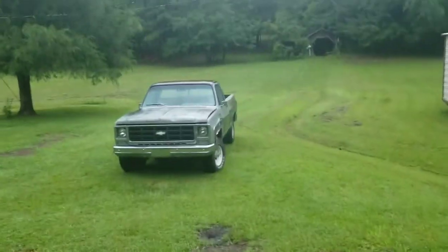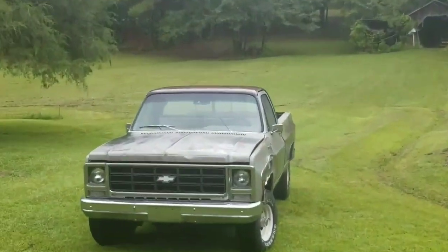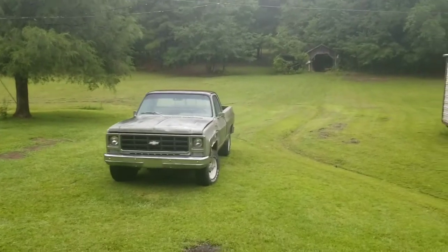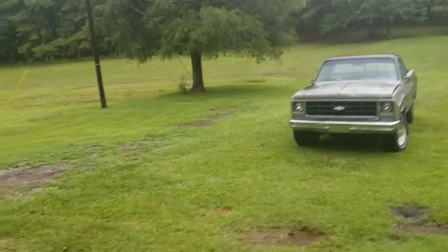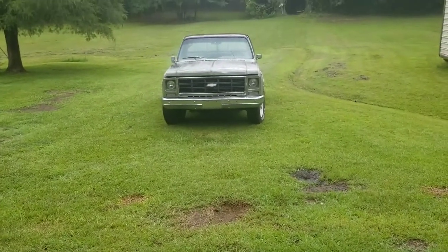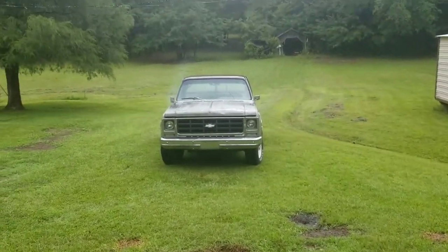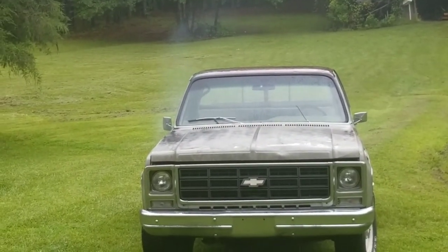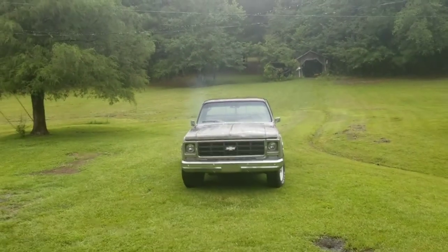All right, you guys. So we got her back in the yard. Brand new windshield, no more hole. It's still raining, so not really any work I can do to it. If you can see, you can see it slightly, the smoke kind of pouring out of the engine bay. So that's still the transmission.